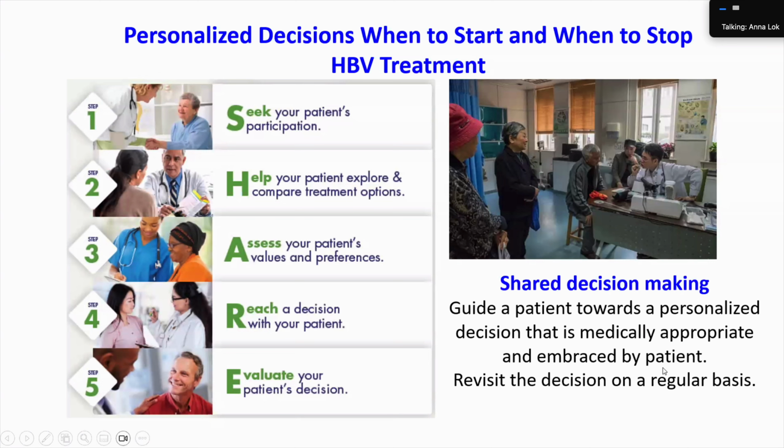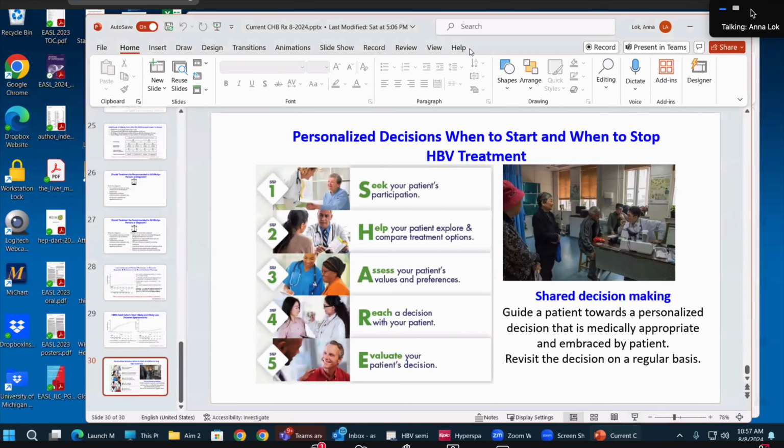But because hepatitis B goes through all these ups and downs, we have to constantly revisit the decision and monitor the patient. So a decision that I arrived at with the patient 5 years ago does not mean that that's the same correct decision 5 years later, because the patient is getting older. The virus level might have changed, and the liver disease might have changed. I hope that I've given you a good summary of where we stand now, setting the stage for all the new therapies. Thank you for your attention.